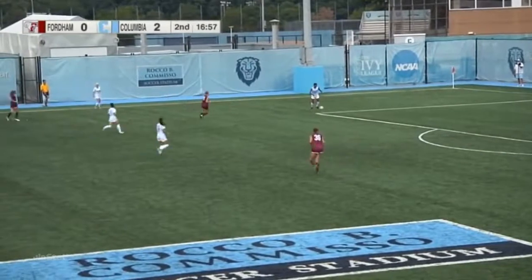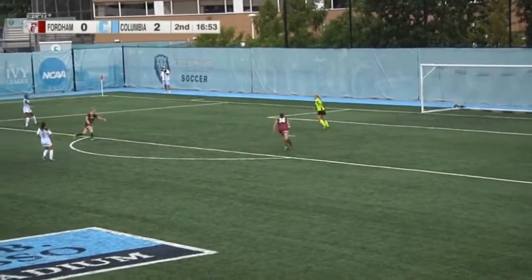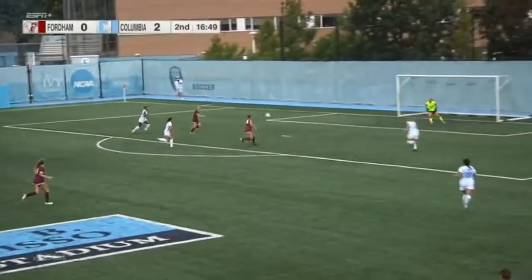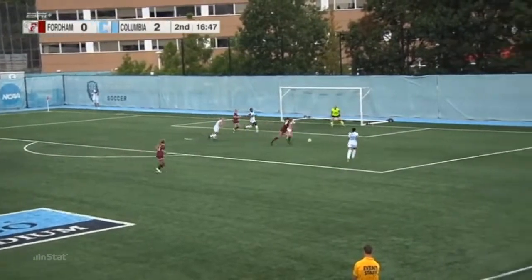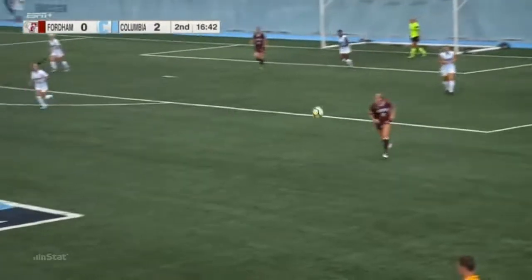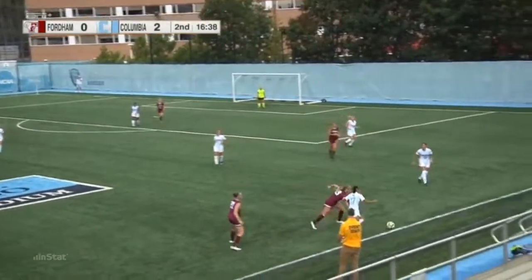Columbia 2, Fordham nothing. Just under 17 left in New York City. And the Lions have put together just what the doctor ordered on this Sunday, but a turnover here. Middle of the box, Rams looking to get on the board. And Miller had it taken from her. Two Lions were swarming her.